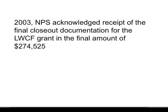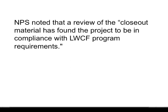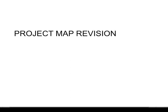At the time it may have sounded like a good deal, but when that land becomes valuable and there's economic pressures, they might want to change their mind. But the whole purpose of the Land and Water Conservation Fund Act assistance is to retain these federally funded public recreation resources in perpetuity. The Park Service in this case noted a review of the closeout material found the project was in compliance with the Land and Water Conservation Program requirements, and at the time of closeout, as stated, it included the tobacco warehouse and the Empire stores. So now, years later, it's being challenged by the Brooklyn Heights Association. The city and the state want the Park Service to allow a, quote, revision of the project map.